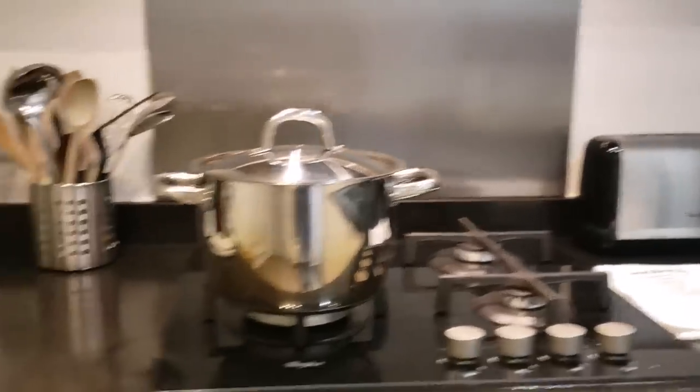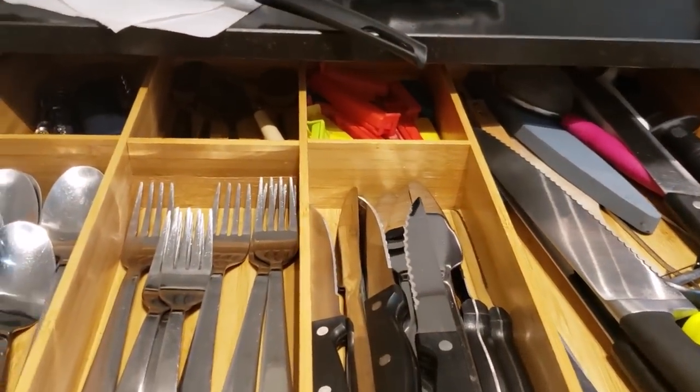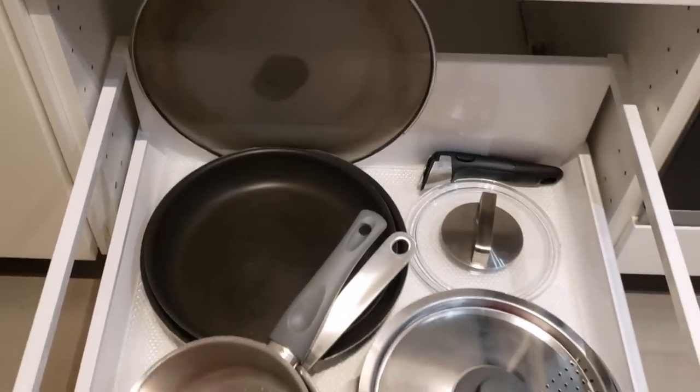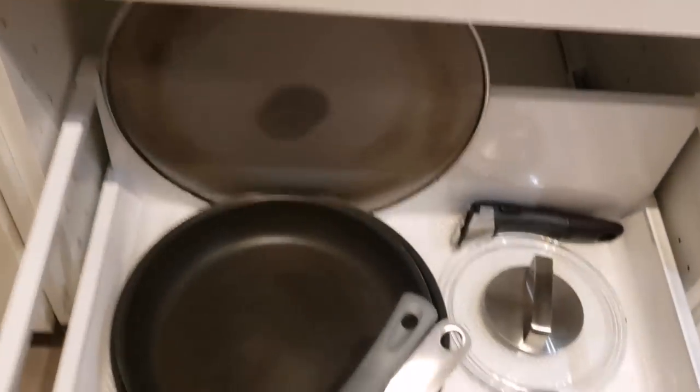And so they do provide you with silverware and things like that, and plates, which most Airbnb places do. And this is where the one pot that I'm using was located. So that's it for the kitchen tour. I hope you enjoyed it.